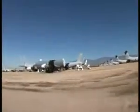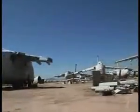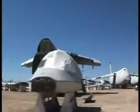There are 70 different types of aircraft. Some are in mothballs and may be used again. Many will be scrapped and melted down. Some will be used as a source of spare parts to keep others in the air.